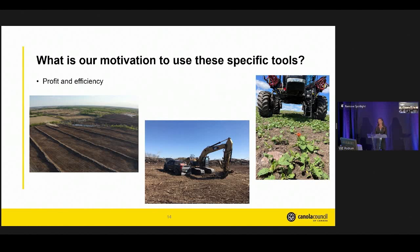So I think conferences like this allow us to really take in that information, learn from one another, and apply it to all of our individual farms. So very thankful for that opportunity.